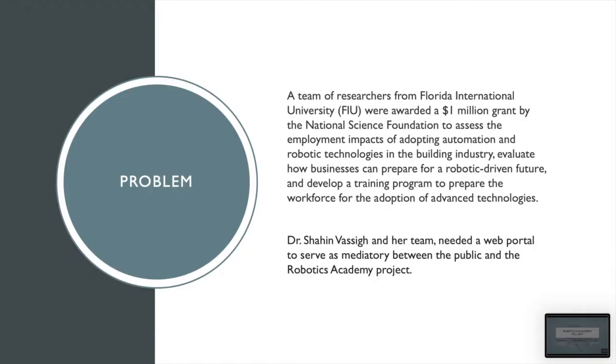A team of FIU researchers were awarded $1 million from the National Science Foundation to assess the employee impacts of adopting automation and robotic technologies in the building industry, to evaluate how businesses can prepare for a robotic-driven future, and to develop a training program to prepare the workforce for the adoption of these advanced technologies. This is going to include people from students to professionals and all the gray area in between.